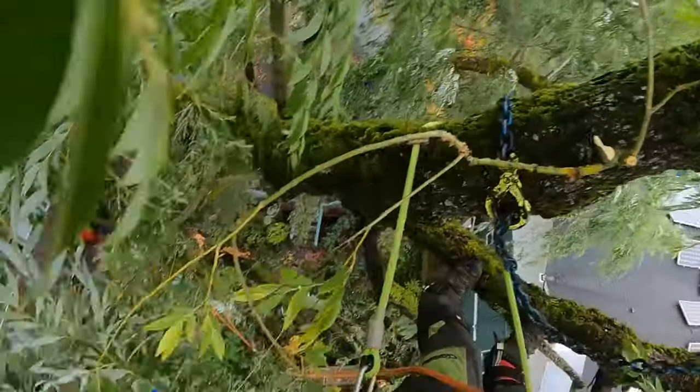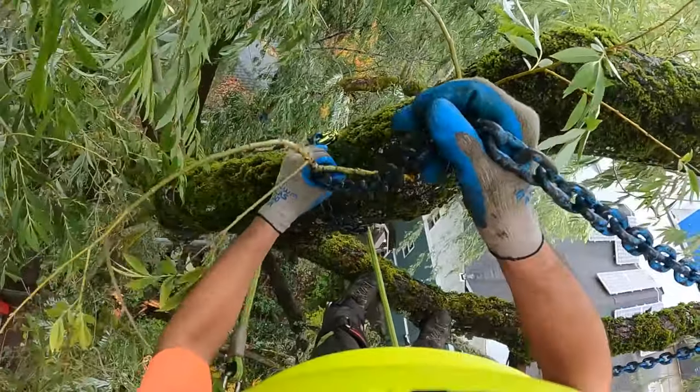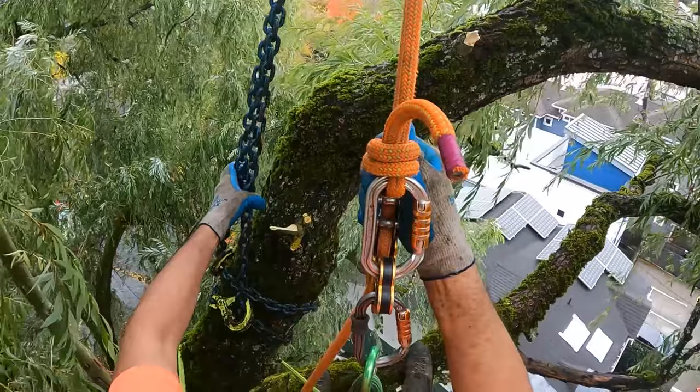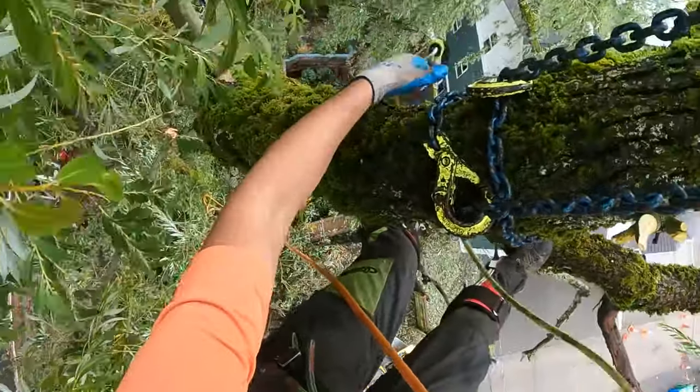One chain is probably on the top side of the branch, so it doesn't do a weird thing. The wind is gonna be fun. All right, maybe give me a little bit of measure here. All right, that looks solid.